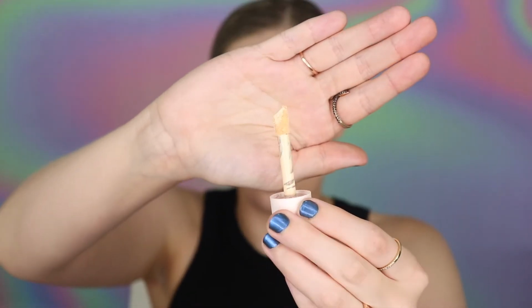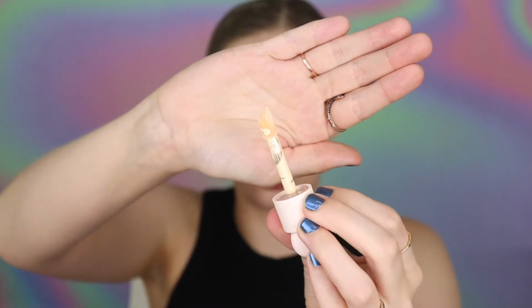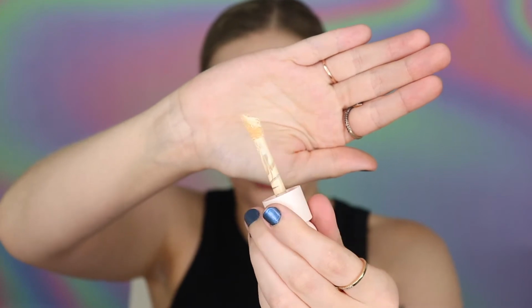I was a little worried that 110 Neutral would be a little too, oh, that's interesting. The doe foot has a very angular shape to it, very similar to the brushes actually. I bet that makes it really easy to get all up in the corner of your eye. Yeah, this shade is definitely way too bright for my under eyes. So let's go in with 130. No smell. A little bit better, but still probably a little bit too bright for my face.